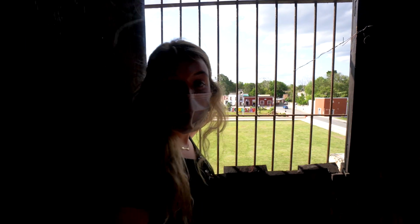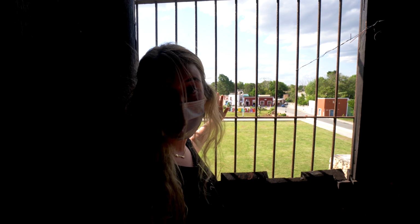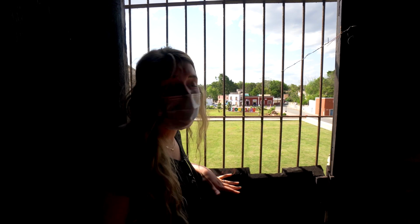This is your natural air conditioning right here. This is the top level, and they have rightfully so gated it off. This is a really cool little view of this little square right here for $2.